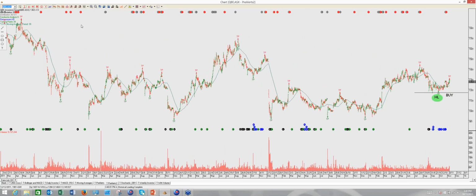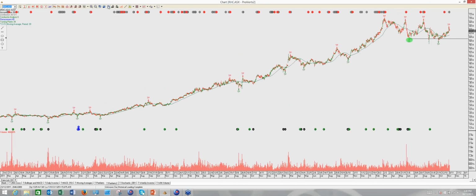I have QBE trading on a just over 5% dividend yield and should deliver earnings growth, maybe somewhere in the order of 10%. So worth having that one on your watch list as well.